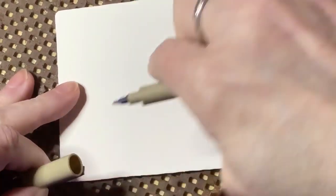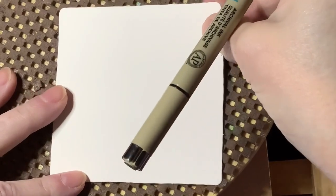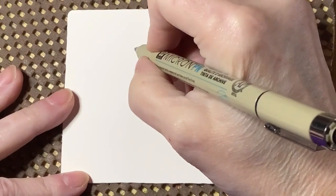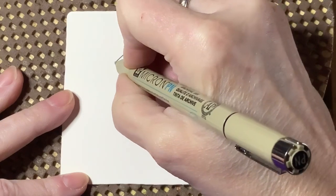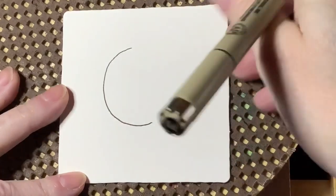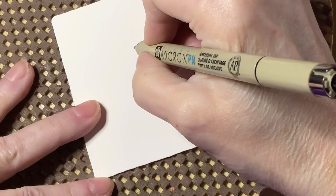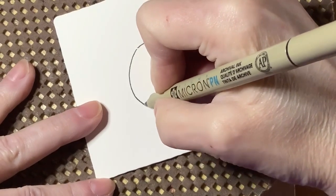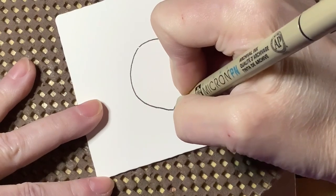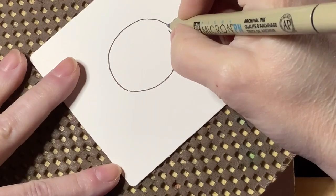So for the purposes of today's demonstration, I don't know what shape we're going to get. We're gonna load it up and see what comes out. Here we go. I was going to tell you it didn't matter. It's about to not matter, guys.